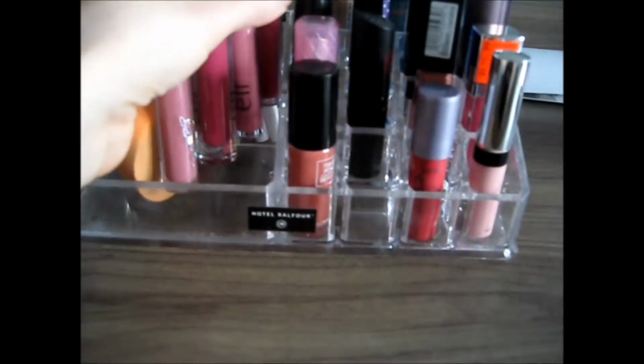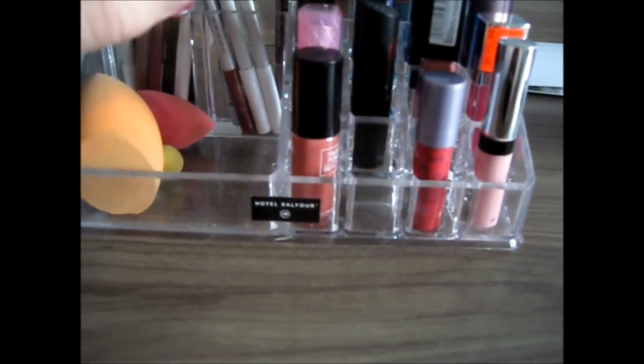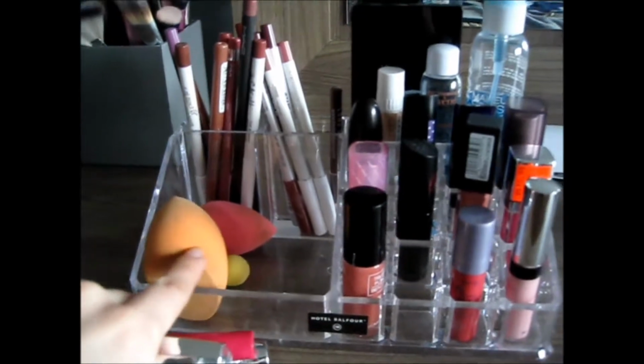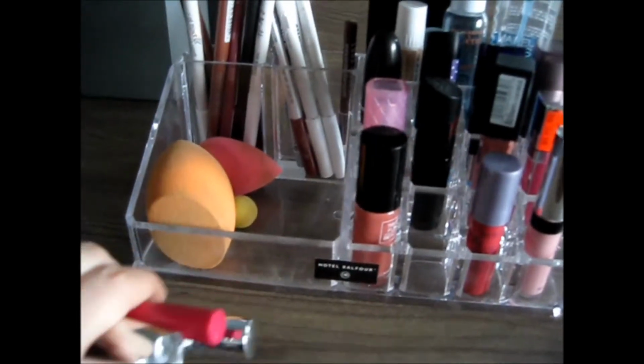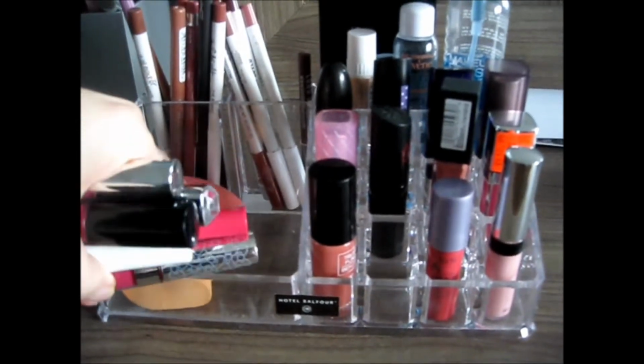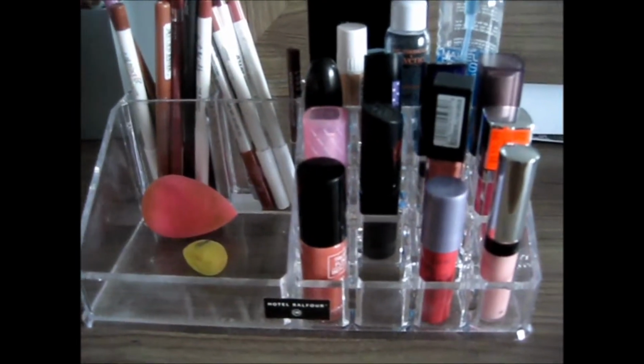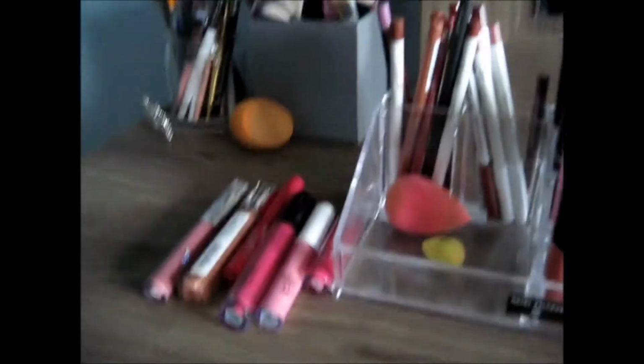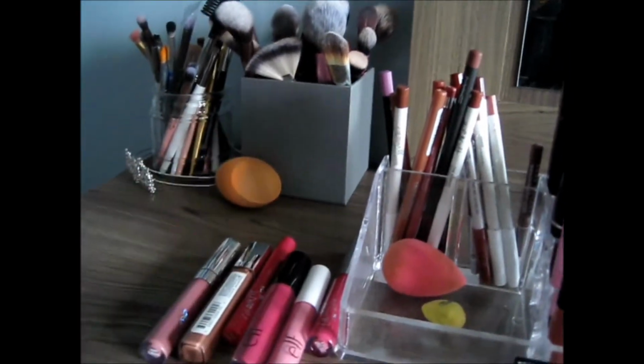And then over here I have set up my larger wobbly things that don't sit well in here, and I also have my beauty blender type products. This actually needs to be washed, so I'm just going to pull that out now. These two are still clean. Clearly I need to wash my brushes because that is looking pretty empty as well.